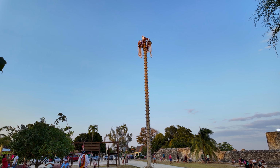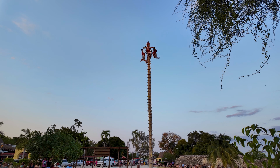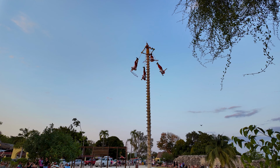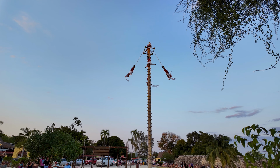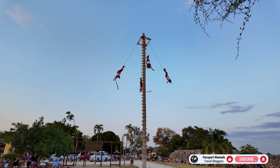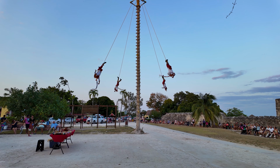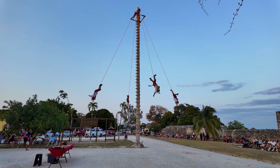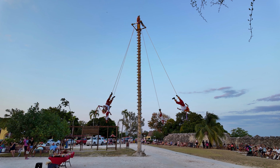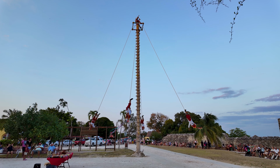Oh, they're starting to swing. Oh my goodness. Oh my gosh. Wow.